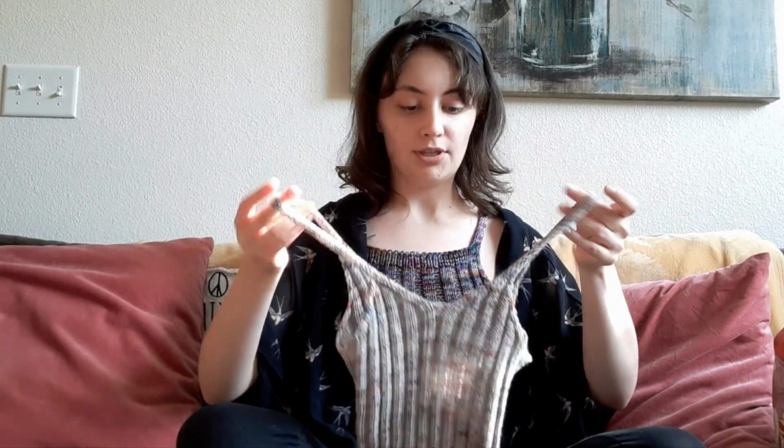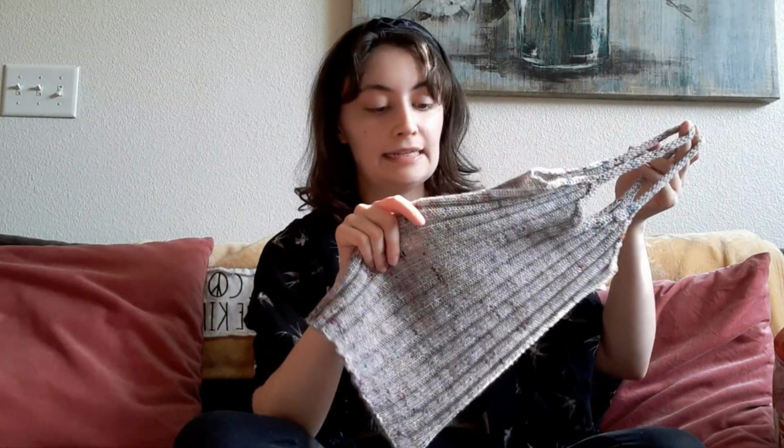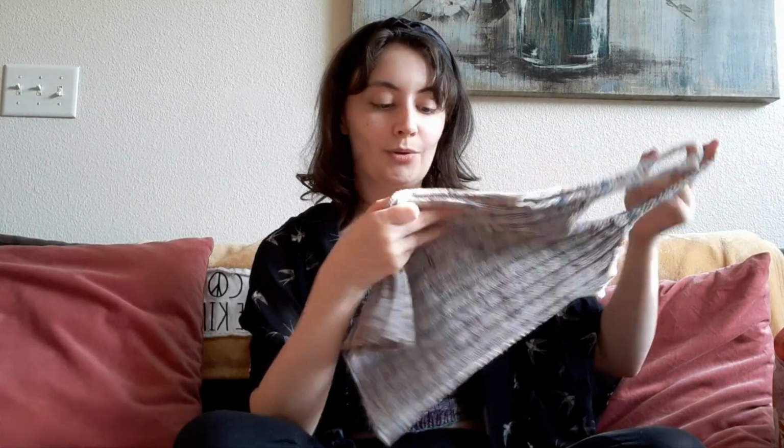I find I have small shoulders. I like it when my tank tops sit a little higher, so that's always a mod I make for me. This is Madeline Tosh Twist Light in the Grace Notes colorway.